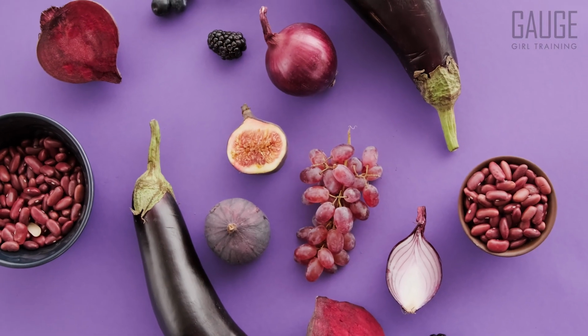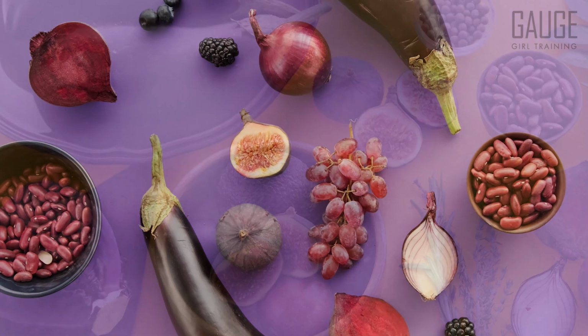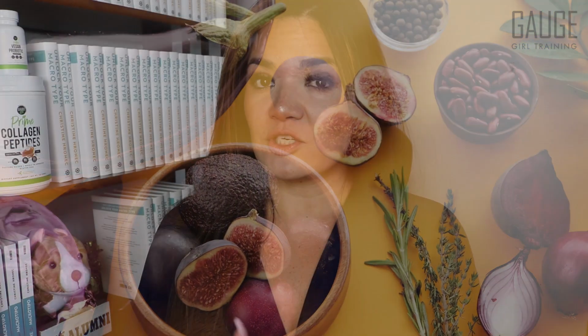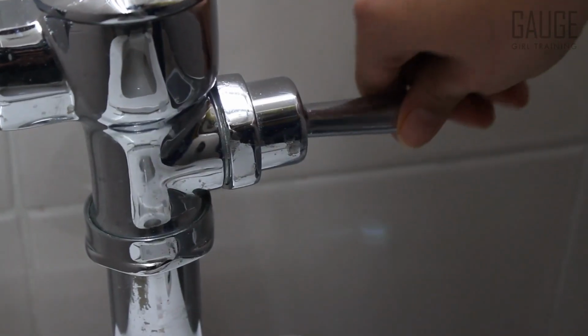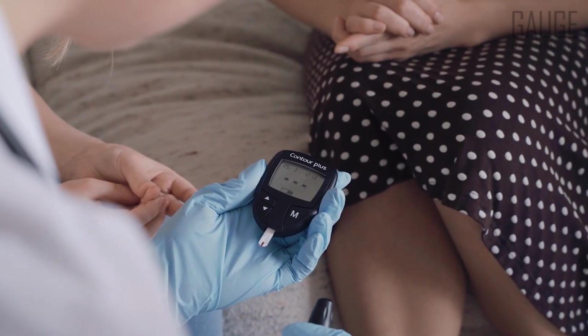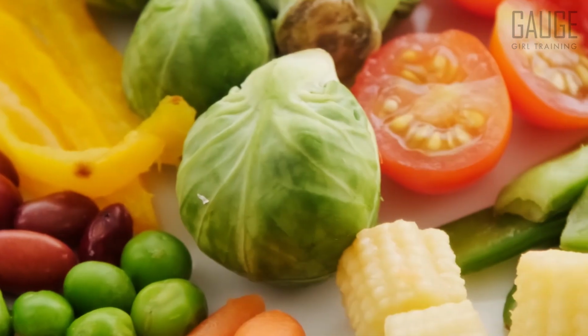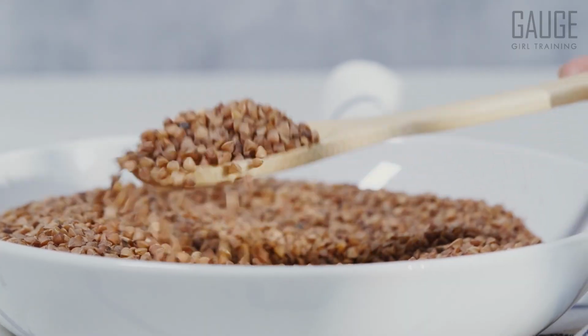Dietary fiber is so essential because it slows digestion. The calories don't cause an insulin spike, it pushes everything straight through your small intestines, bulks up your stool volume, makes you feel fuller longer, and keeps your blood sugar more stable. So if you want to do yourself a favor, start increasing your fiber intake. More vegetables, more nuts, more seeds, more avocado.